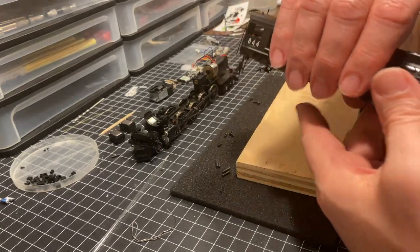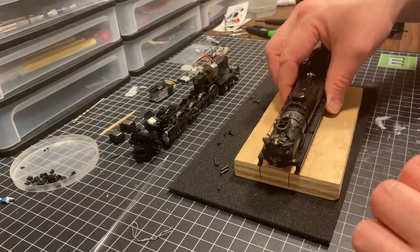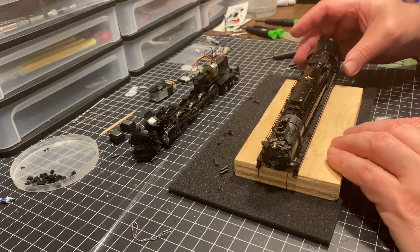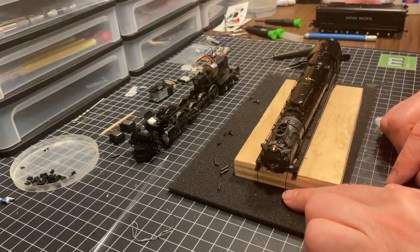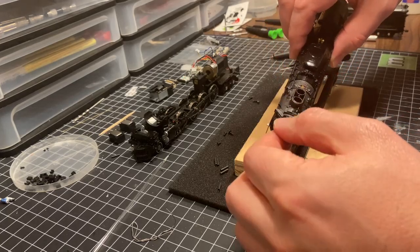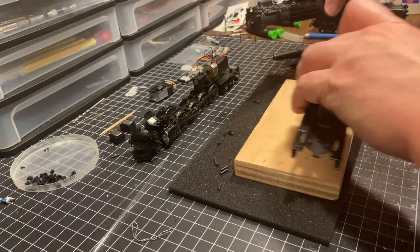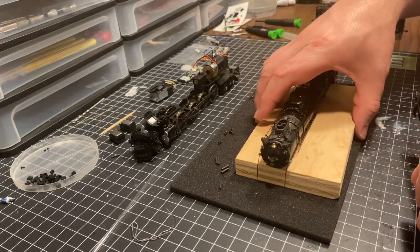And I've been using this block of wood to hold it up because we have these handrails up here. So I've been holding this to hold everything up to keep it from putting some pressure on here and potentially bending it. So go ahead and remove our body shell. Set that aside.